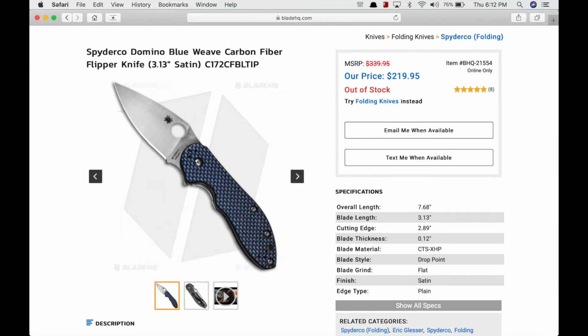But as far as my research into it, every once in a while when I'm looking through old knives, knives that I'd love to have, the Domino always comes up. It just looks like a really awesome knife. I've watched reviews on it. People love it, and just seeing from the mountaintop about that knife, I would really love to get one of those into my collection.